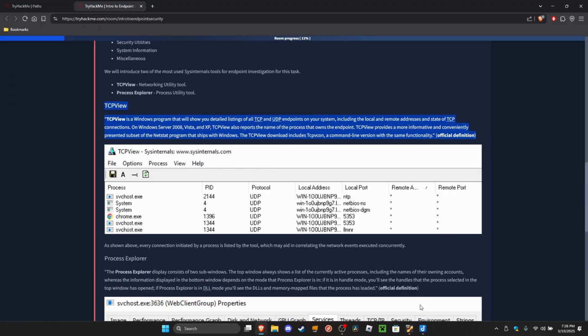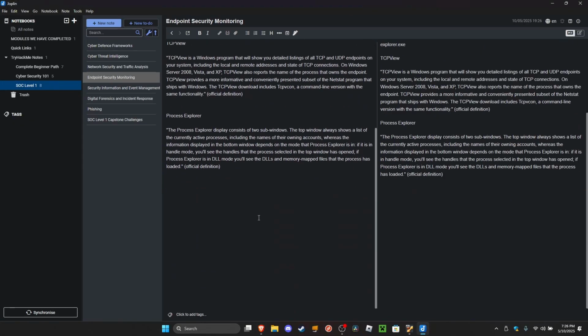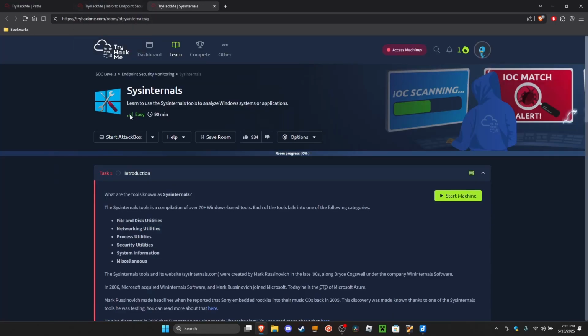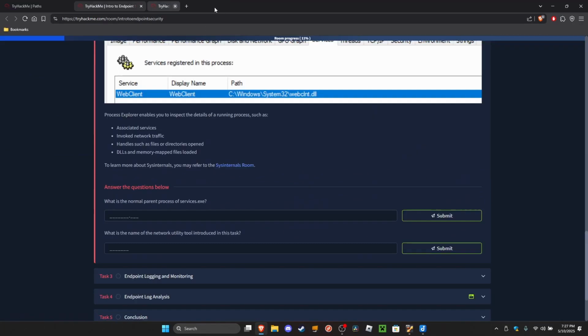But I'm very familiar and very confident with TCPView. A lot of the Sysinternals tools are very easy to use and easy to see where they're working. See, there's the Sysinternals room. Let's see if we did it. I feel like we did. No? Okay, I thought we did it at one point. Well, it's in this section, so we'll get to it eventually.